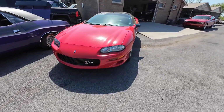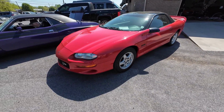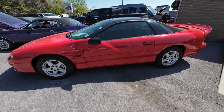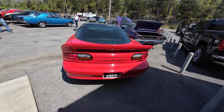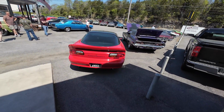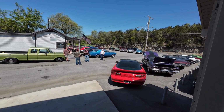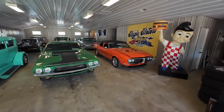New inventory here. 1999 Chevy Z28 Camaro, 30,000 miles. That's it, $19,900 with the T-tops and an aftermarket wing. Now guys, stick around. We'll be right back out here on the car lot. For now, we're stepping into the showroom and then to the Hot Wheels room.